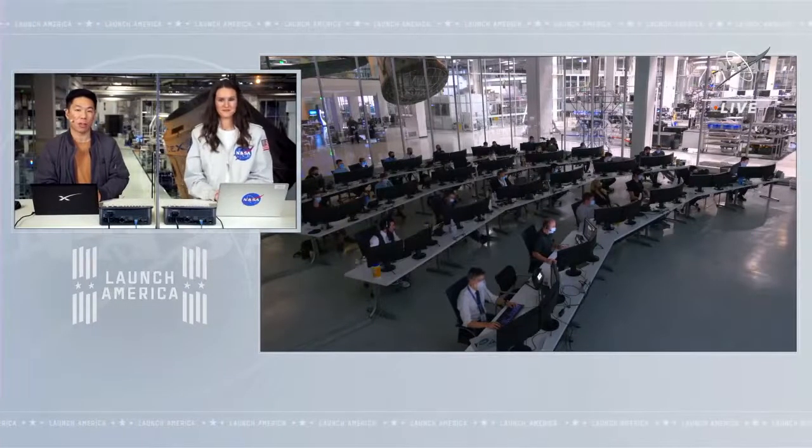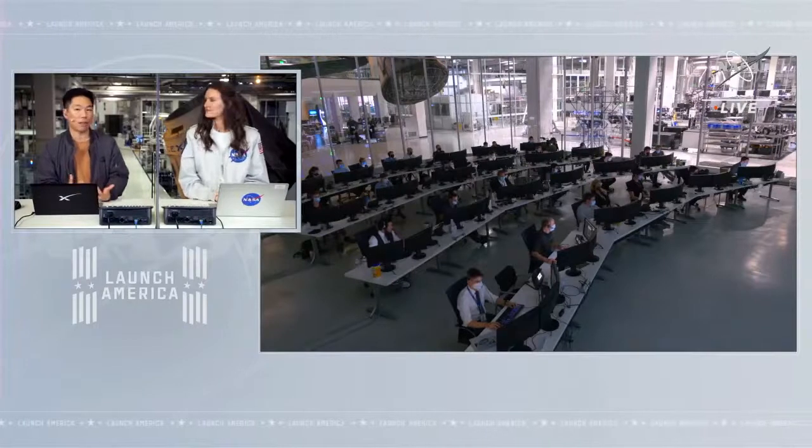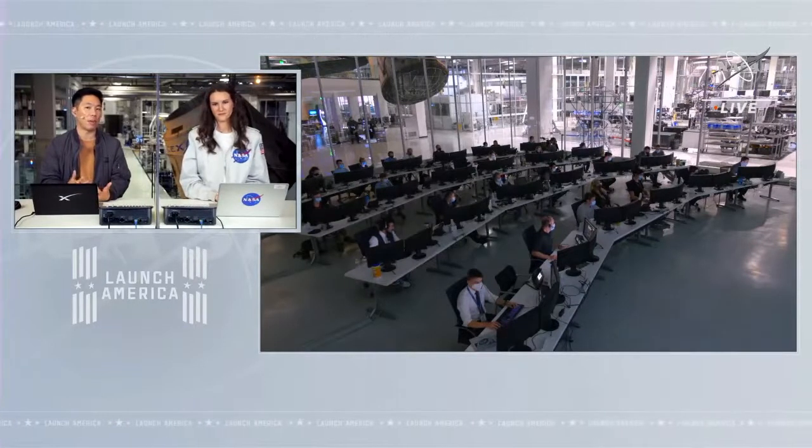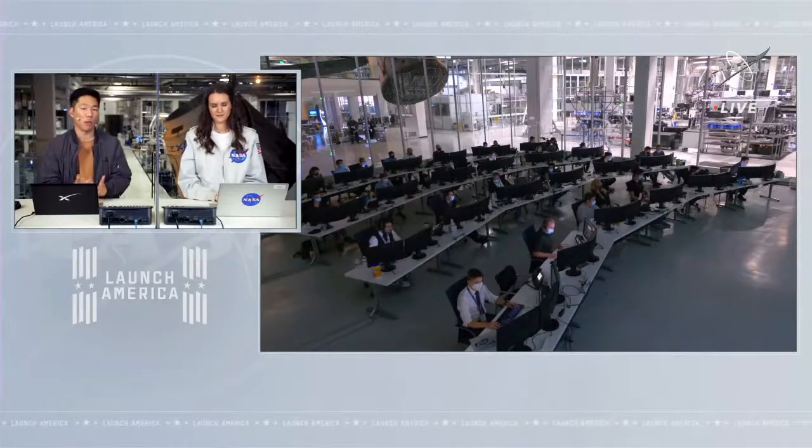We just had trunk separation, and a couple of things about the trunk separation. Earlier in the night, we performed a prop wasting burn to get rid of unneeded propellants. We shed about 80 to 90 kilograms worth of propellant, to lighten the load that Dragon will be experiencing when it comes back to Earth.